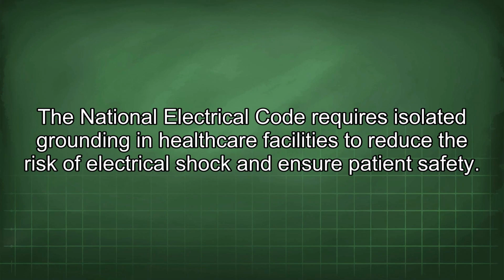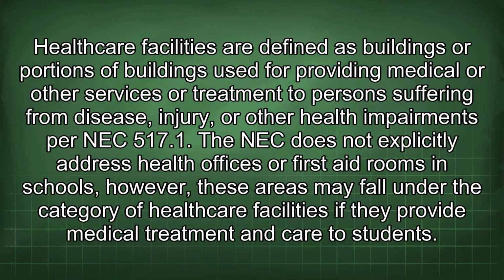The National Electrical Code requires isolated grounding in healthcare facilities to reduce the risk of electrical shock and ensure patient safety. Healthcare facilities are defined as buildings or portions of buildings used for providing medical or other services or treatment to persons suffering from disease, injury, or other health impairments per NEC 517.1. The NEC does not explicitly address health offices or first aid rooms in schools.